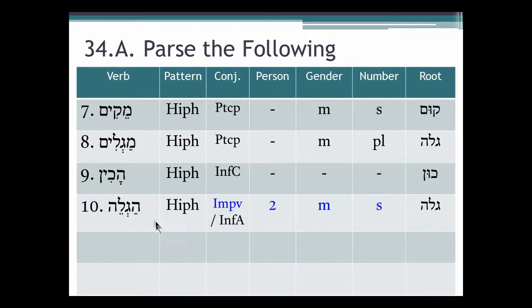And in this case, it could be either an imperative, second masculine singular, or an infinitive absolute. So either one, with the tsere vowel right here, that would rule out infinitive construct, because again, 99% of the time, the infinitive construct is going to have this longer hirik yod vowel. So either a hifil imperative second masculine singular or a hifil infinitive absolute from galah.